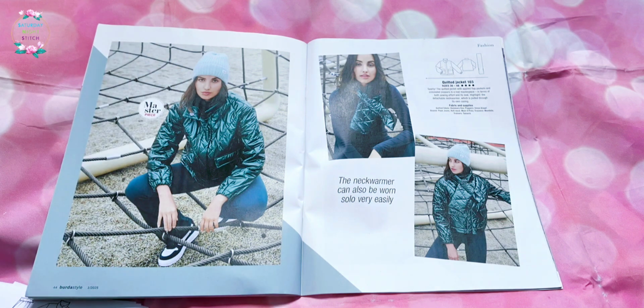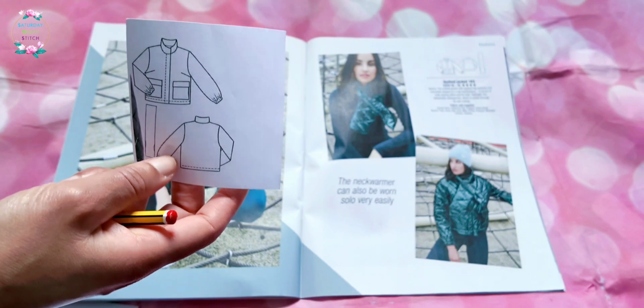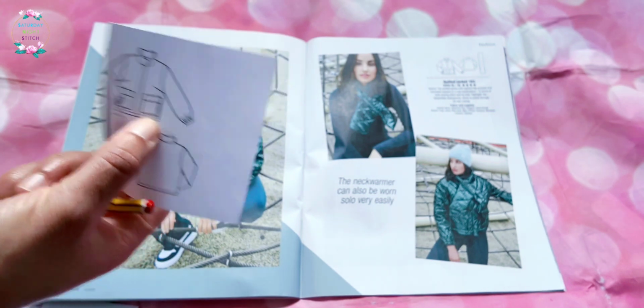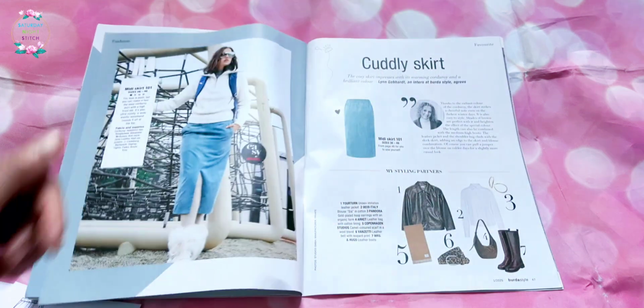Okay, and then we've got a jacket, a bomber jacket in very shiny metallic material, which seems to be a thing that's popping up a lot more. Very practical pockets, nice and deep. You'd need a technical fabric to make this, like one of those quilted fabrics.